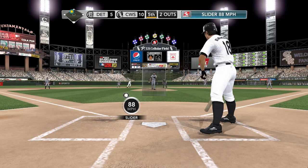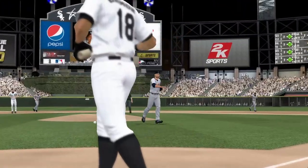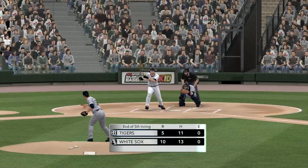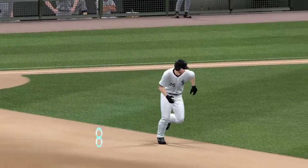Trying to get him to go after that slider, but it's 1-2. A career day last game out, and all the people are talking about is the fact he had three home runs in that game, and the question is now, can he stay hot and keep driving the ball? He was able to ring up that K, and that's going to get him out of the inning. They score two runs on two hits, one left on. White Sox, they've got a commanding five-run lead.